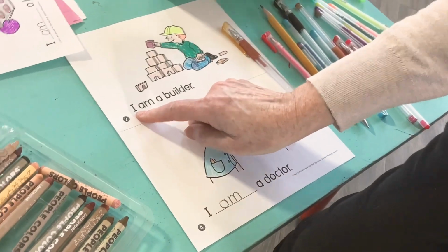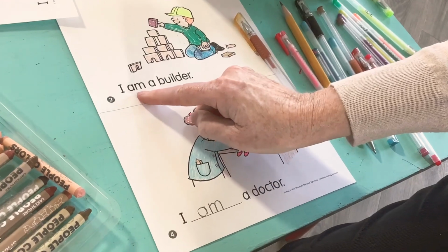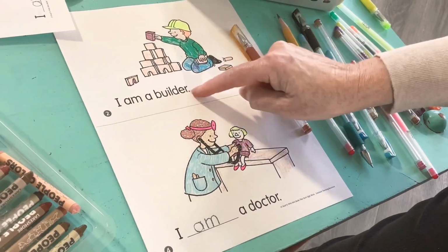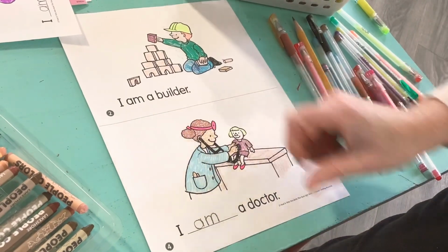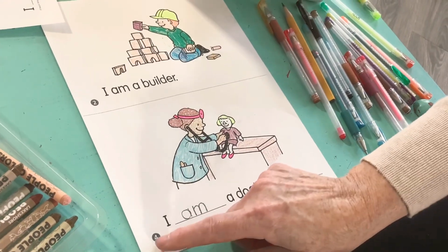Put your finger on, so we're on, here's number 2. This is page 2. I am a builder. Now, the picture gives us a clue sometimes for what the words say. So that's a clue because he is building. I know lots of you like to build with our blocks at school and you build amazing structures. Let's read this page. So this actually says number 4.